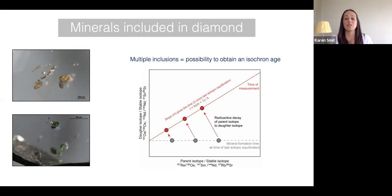Often you only have a single inclusion in a diamond that you can use. And so there you need to take single inclusions from multiple diamonds from the same place, and then you can obtain an isochron age for a suite of diamonds from that particular locality, or that particular paragenesis at that particular locality.